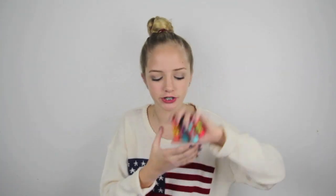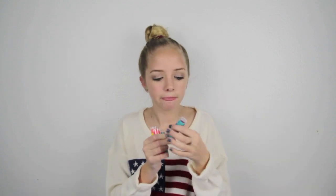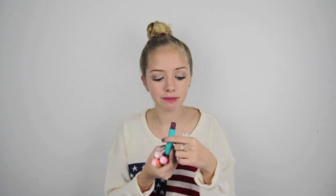Let me get them all. Yeah, I have three of the limited edition shades and then one permanent one. So this is the Maybelline Baby Lips in Grapevine, and this one smells the best out of all of them to me. This one and then one of the other ones that I'm going to show you smells like Sweet Tarts, which is like my favorite candy ever.